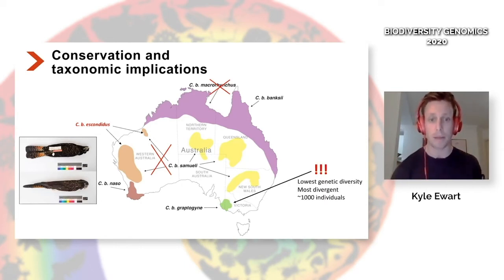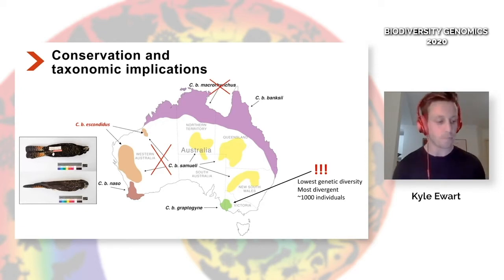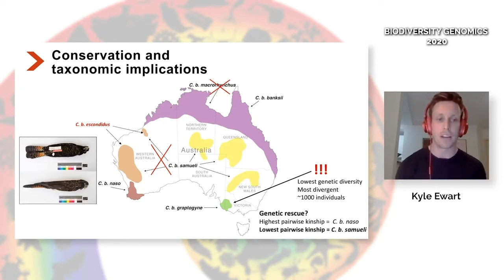We found that this graptogyne subspecies was likely suffering from genetic erosion. It had the lowest genetic diversity, it was the most divergent, and there are only about 1,000 individuals left. So we suggest strategies on how to augment this genetic erosion.